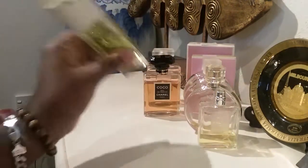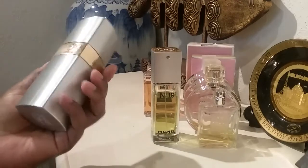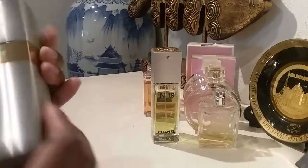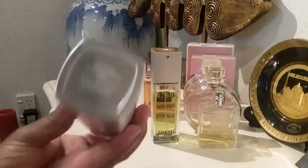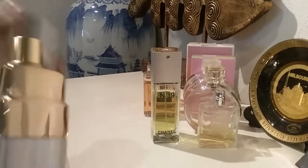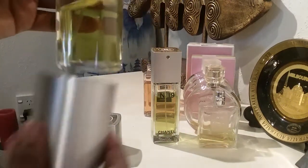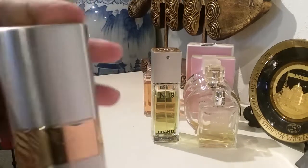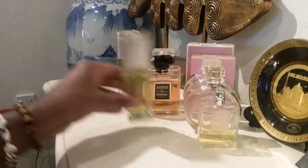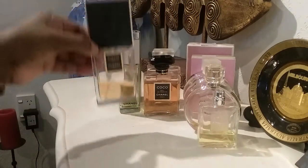This is my favorite Chanel perfume, and I own a fancy bottle as well. This one is EDT as well, but it has a fancy sort of bottle, and as you can see, I've used quite a bit. So that's number 19. Got two 19s there, and then I have Coco Chanel EDT as well.